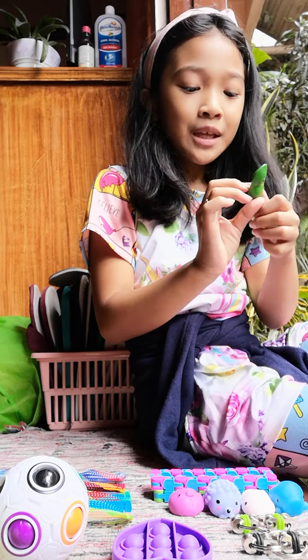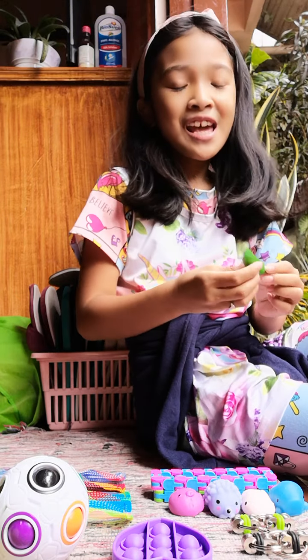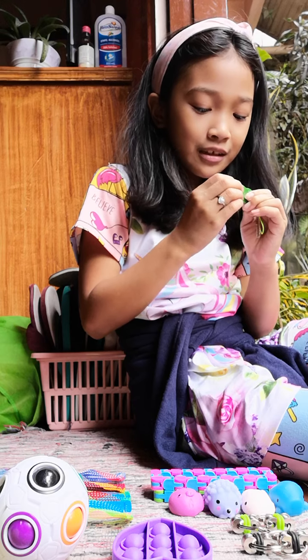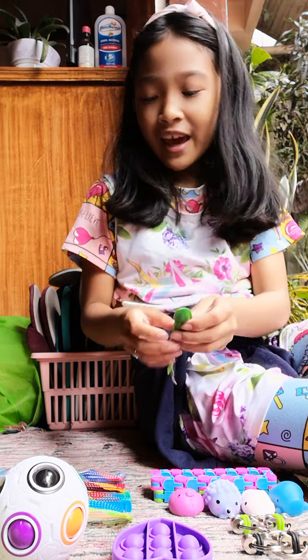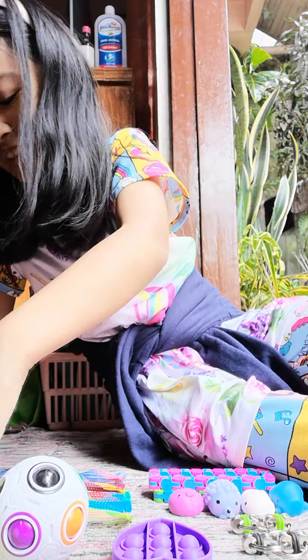I rate the pee poppers a 7 out of 10. I rate it 7 because the other two are plain. And they're a bit... But they're good.